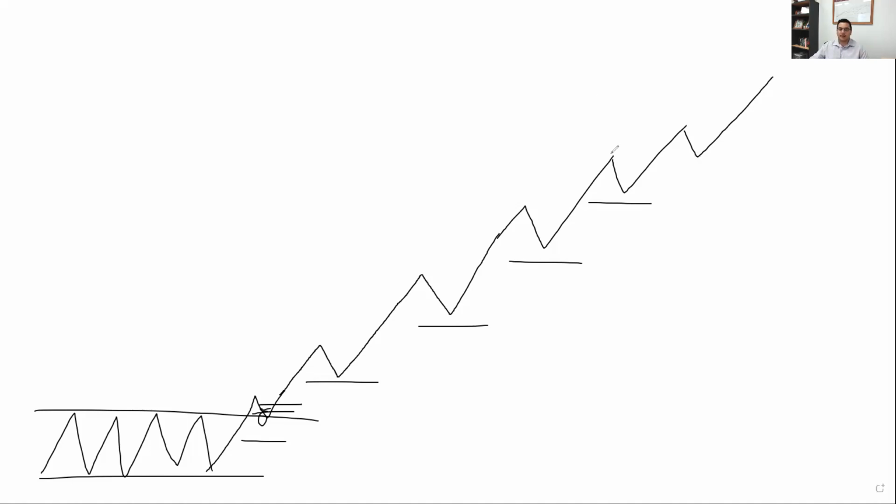So that's what I do when I do trail it. But I'm not very quick to trail my stops either. I'm not quick to set my stop loss to break even either. I don't like setting my stop loss to break even too quick, because in the past, I've taken the trade and set my stop loss to break even. It'll come down and then go up, and then I'm like, damn it, shouldn't have done that.